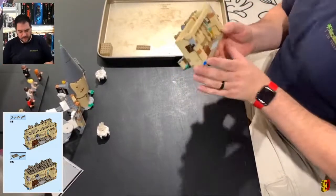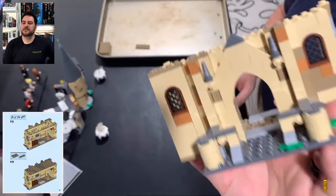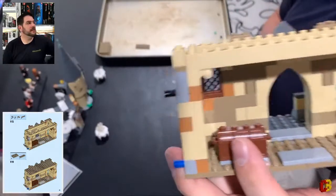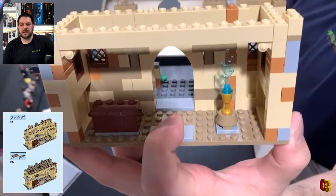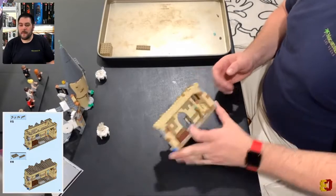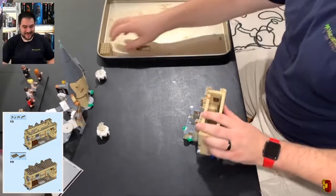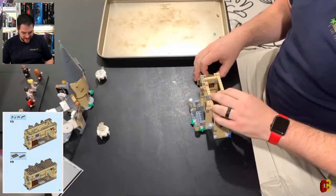All we're missing is the roof painting, so I'm going to hold this up now. So we have the outside, which has kind of a nice entrance going on, and then the inside here has a treasure chest on this side. It actually opens up, and then some kind of a blue flame thing in a goblet. Whoa! Oh wait, goblet of fire. Did the goblet of fire have blue flame? Boom! Look at that. Boom. Harry Potter.